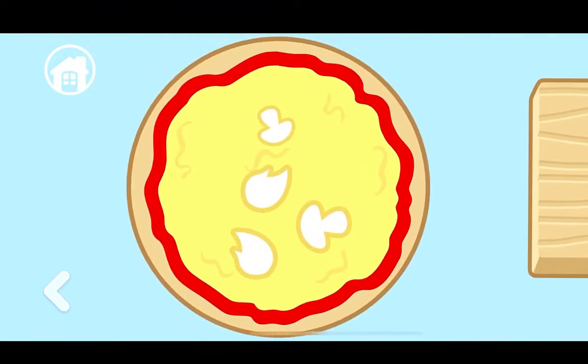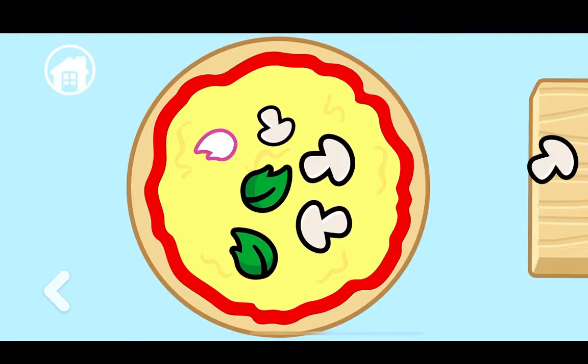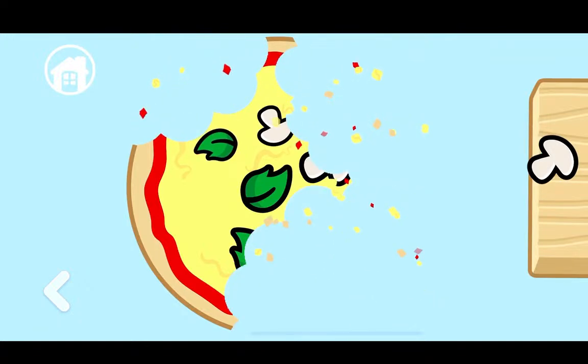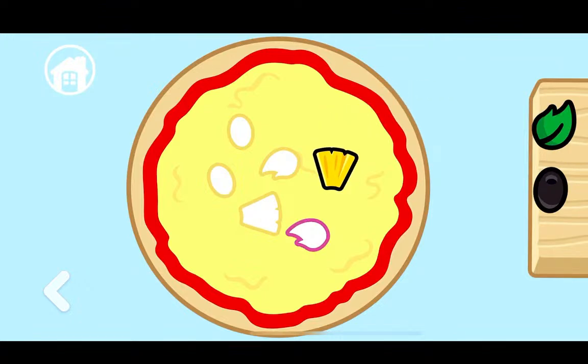Oh, and now we cook a pizza. Need to put some ingredients on dough. We need to put mushrooms and the leaves of spinach. Mushroom, spinach, and one more spinach. Yum, yum. Oh, so tasty pizza. Now we need to put the slice of pineapple, the leaf of spinach, and the olives. Do it.